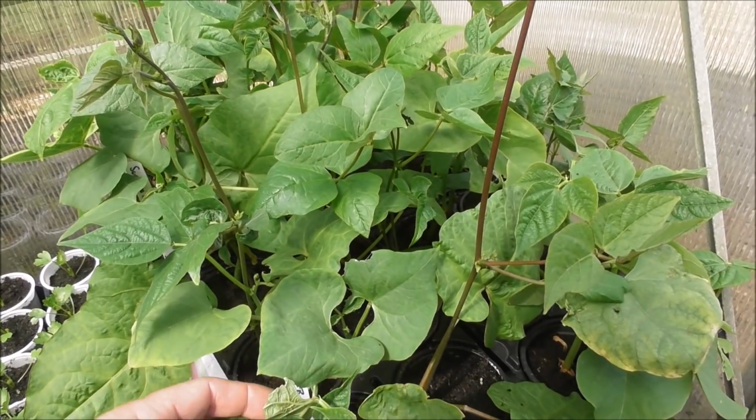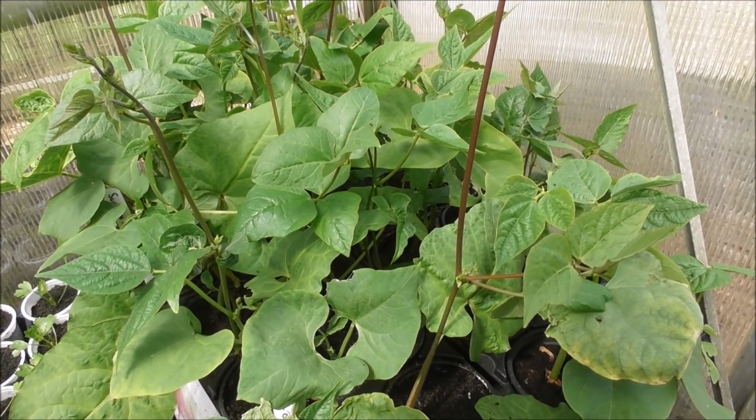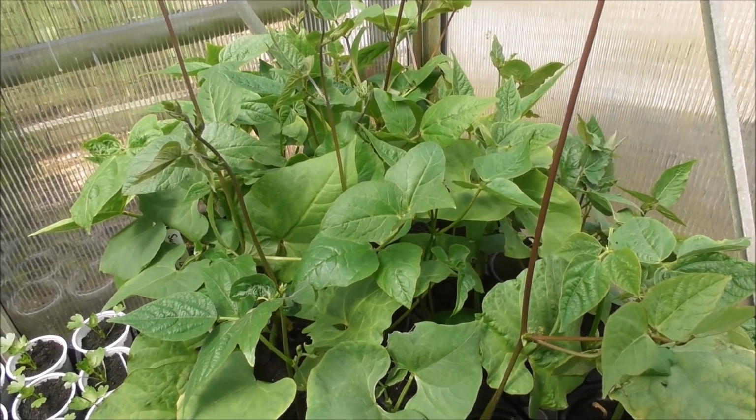And they look pretty healthy. You wouldn't have thought they fell off the shelf in the front greenhouse. All of them come crashing to the ground, but they survived and they look okay. So these will be going out up the wigwams very shortly.